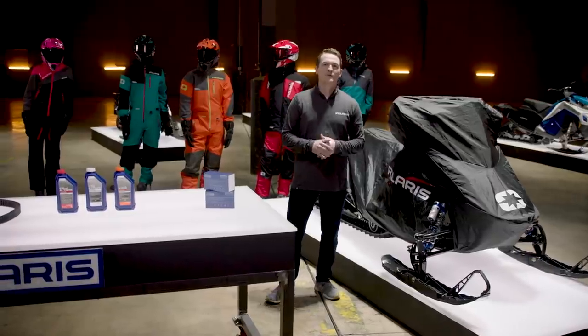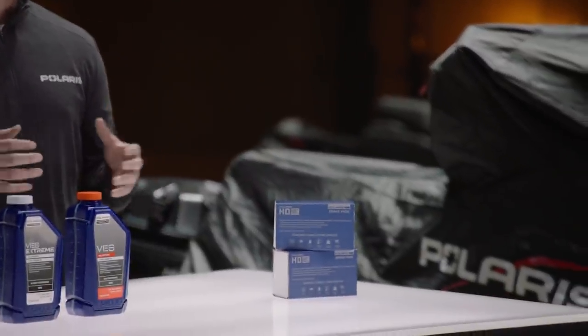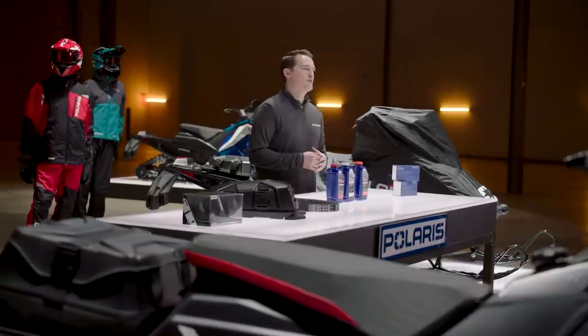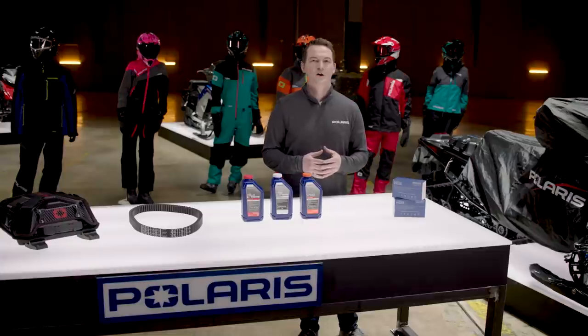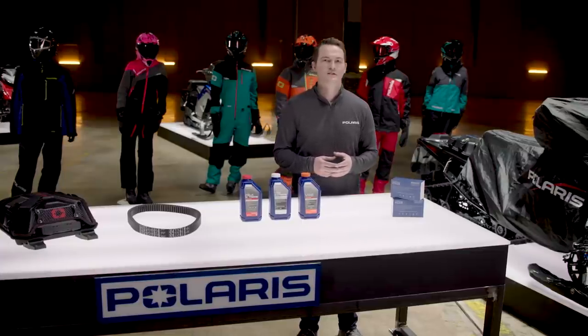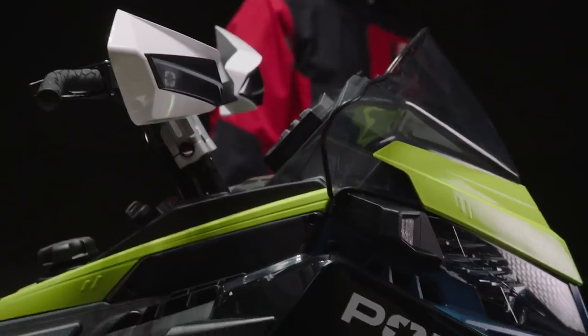Lastly, if you're the type of rider who pushes your sled to the limits, check out our heavy-duty lineup, heavy-duty parts for snow. New for model year 23 are HD brake pads and HD brake pad kit. Our HD parts are engineered and designed for greater durability, enhanced performance, and greater wear and tear capabilities.